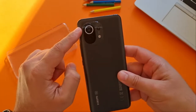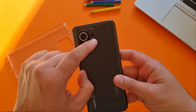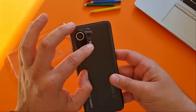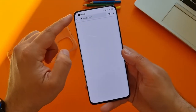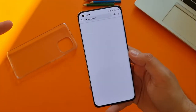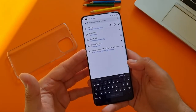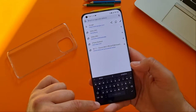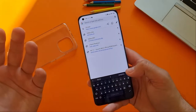Here we have the main shooter, 108 megapixel, here we have a 13 megapixel ultra-wide camera, and here we have a 5 megapixel macro camera, and of course the flashlight. If I put the white background on, you're gonna see that on the edges here we have rather big cutouts, and that's something people don't really like, because it doesn't look very unique for a flagship phone. Honestly, I don't have a problem with that. The only annoying thing is that sometimes it can hide some of the text on the keyboard, but of course you can tweak the position of the keyboard and easily fix that.